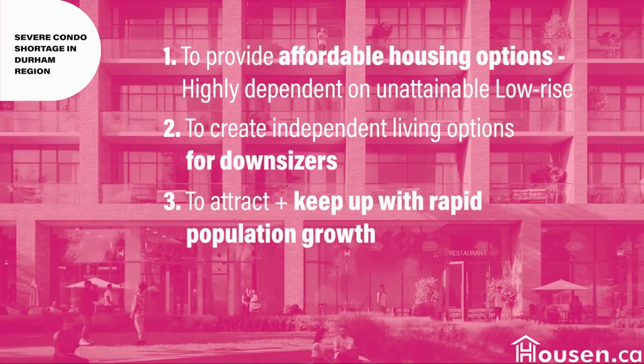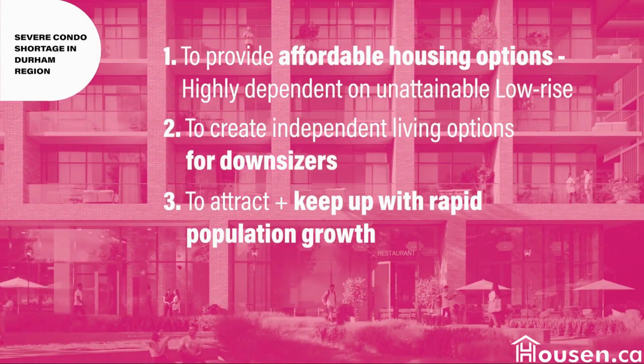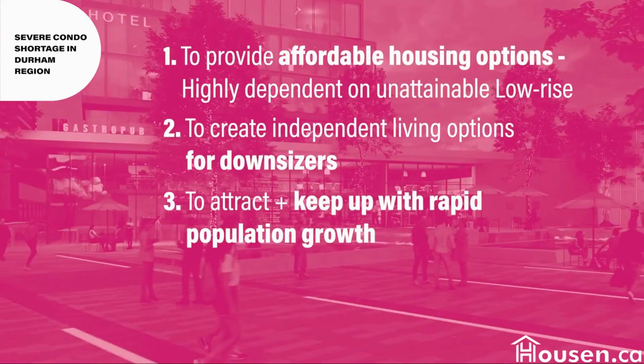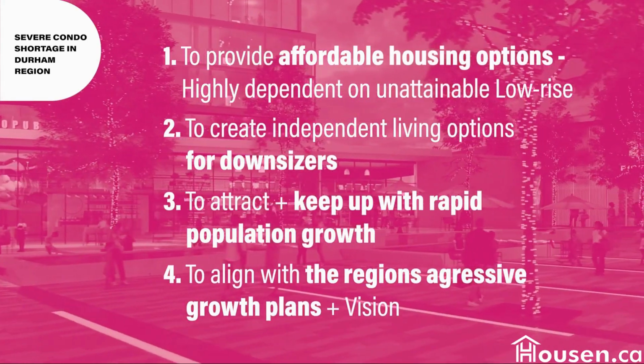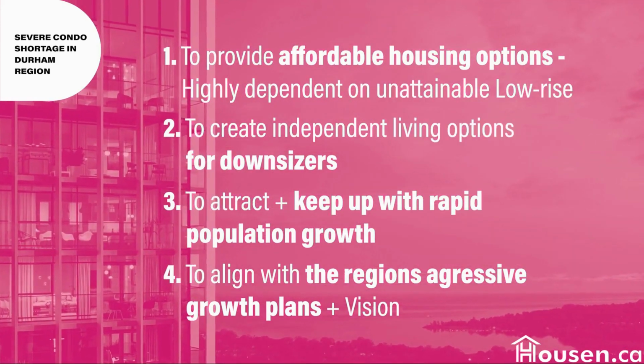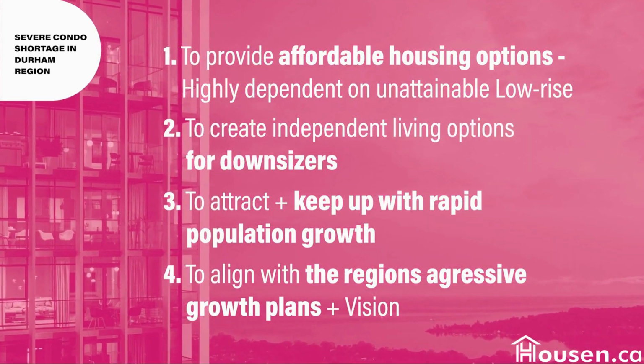Number three, to attract young talent and keep up with the unprecedented and rapid population growth taking place throughout the region. And number four, to keep up with the region's ambitious growth plans to transform into a thriving destination for residents, employers, and visitors alike.